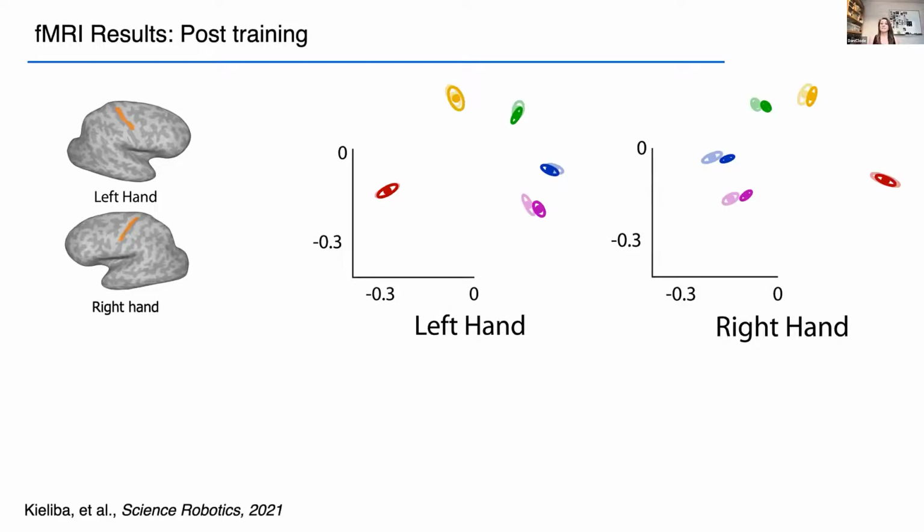So let's start with the left hand, the non-augmented hand. We find, unsurprisingly, the representation is quite stable in the left hand, so nothing much has changed here. But when we look at the right hand, which is the hand being augmented after a week of training with the third thumb, you can see a subtle shift of the representation of the fingers away from the baseline position and more towards each other.